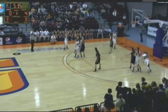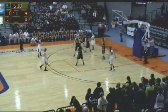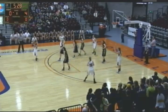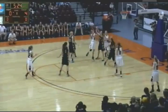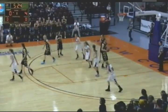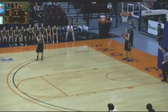Left side is Sid Johnson. Sid to Cody Curtis in the left wing. Higgs on the baseline, kick out. Torgerson open three-quarter, doesn't take it, instead drops to Curtis. Back Torgerson. Crosses over, drives into the lane, gets tied up in a travel. Turnover for the Wolves, and they'll go back to Enterprise. Not the start they're looking for.